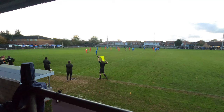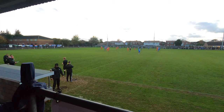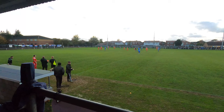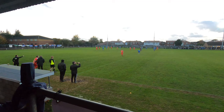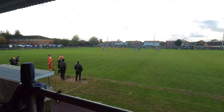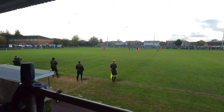I think we have another substitution for Bridgnorth. Number 13, I think, is coming on, and number 19 is coming on for the number 9, I think. Right, the number 16 is coming on for the number 19, really. For the number 9. What did they say? Right, number 9 is coming off for the number 16. Alright, and we'll reset the goal kick.